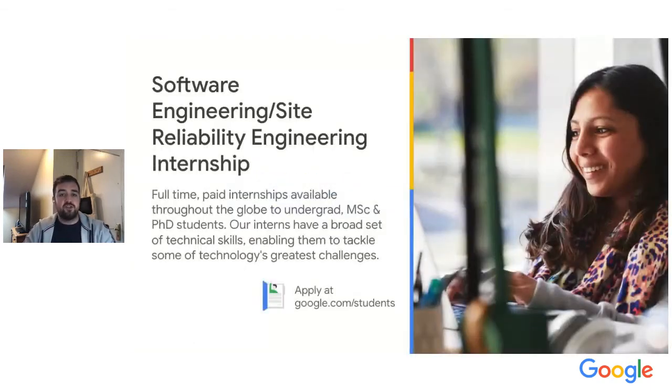First up is our software engineering and site reliability engineering internships. First up, these internships are full-time and they are paid. The start and the end date are flexible. And 2020 applications are currently open.